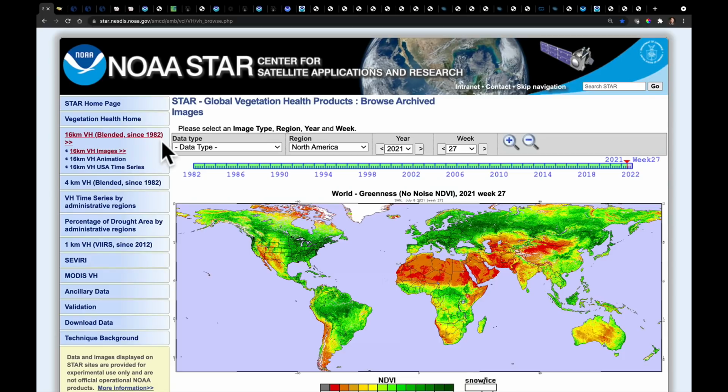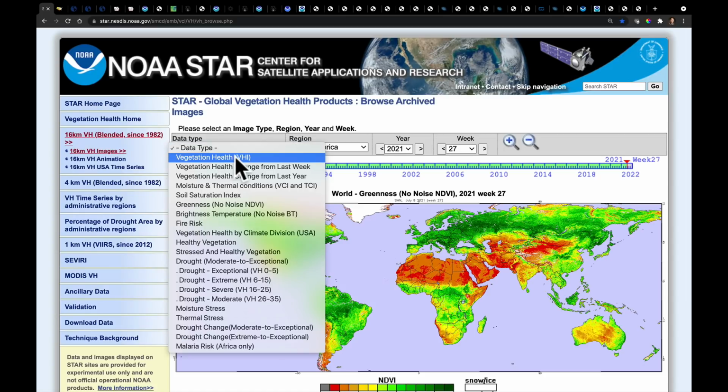We're going to start with some bigger picture things here, and the first website I'd like to take you to is one put together by NOAA. What it's going to show us here is a global map of Vegetation Health Index. But what I'd like to do is show you how the Vegetation Health Index, and there's a lot of different parameters that go into that, by the way, compares to a year ago.